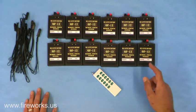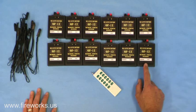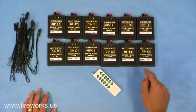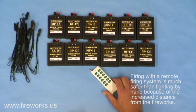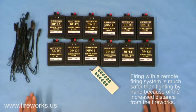If any field module should fail within the 1-year warranty period, or outside of the 1-year warranty period, the cost of repair is only the cost of one field module, which is about $30 including shipping. Additionally, using a remote firing system like the QF12 is much safer than lighting by hand because you greatly increase the distance between yourself and the fireworks.